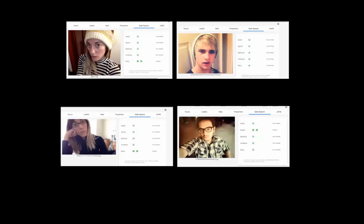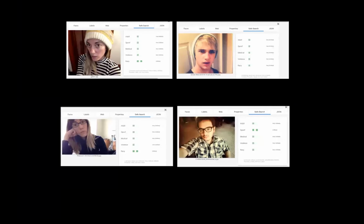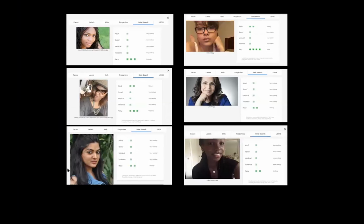So I was then comparing two different images of me versus other people, trying to emulate some of their motions and style. So I wear a hat and glasses, and it didn't do much. And then I just got public images of different people. I noticed that female presenting persons tended to trigger the racy label or adult content label more than male presenting persons. And I was looking at things like age and race, and how across the board, the female presenting persons triggered the racy label.